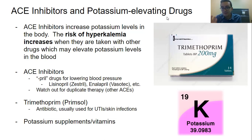Now, likewise, and you would think this is a no-brainer, but if a person is taking a multivitamin that has potassium in it, or even just potassium supplements, that's when we would also want to look out for if they're using it with ACE inhibitors and try to optimize our therapy to a drug that doesn't increase potassium levels too much to put them in danger.